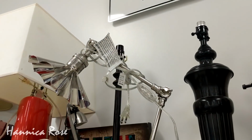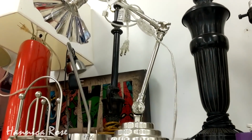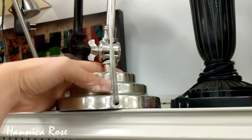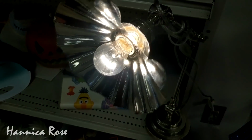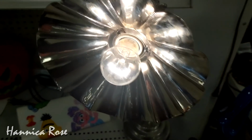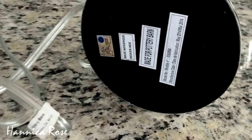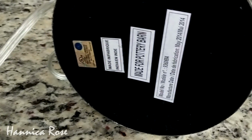So the first item that I purchased on today's trip was that really cool lamp that kind of looked like a flower but also kind of looked like a coffee filter. It was only $3.99. It was really heavy and felt like a nice quality lamp, so I had to get it. I did test it out before I left the store and it worked. And when I flipped it over, I realized it was actually from the Pottery Barn. So I'm pretty sure this lamp was really expensive at one point, and $3.99 was an absolute deal for this.